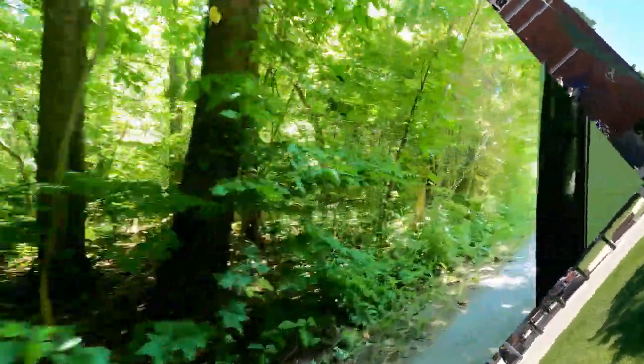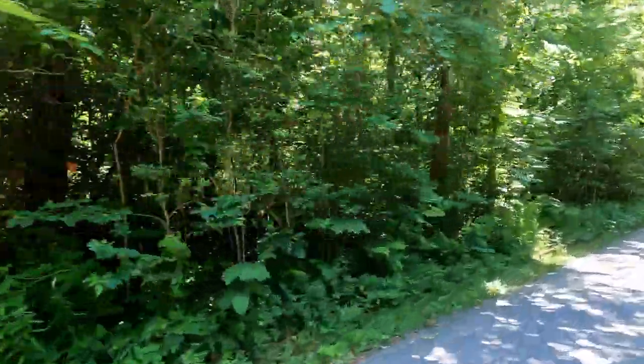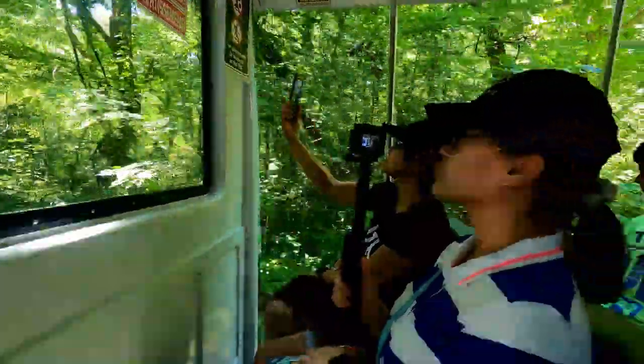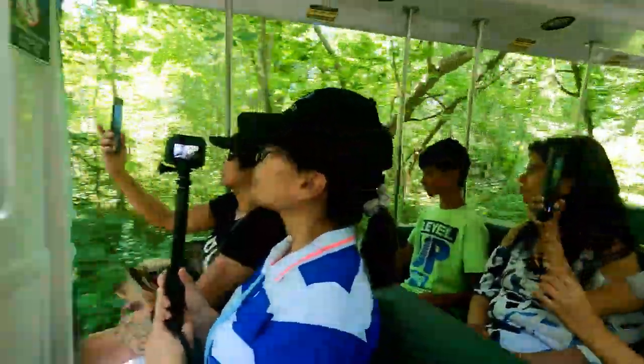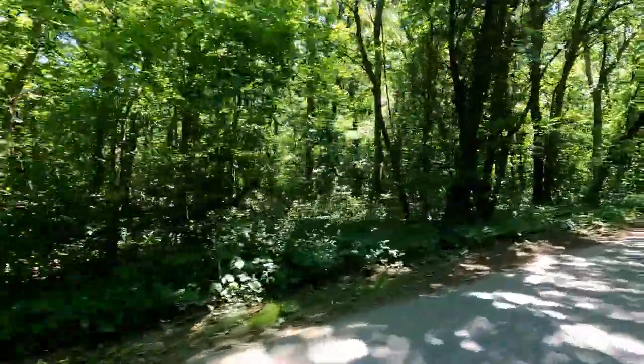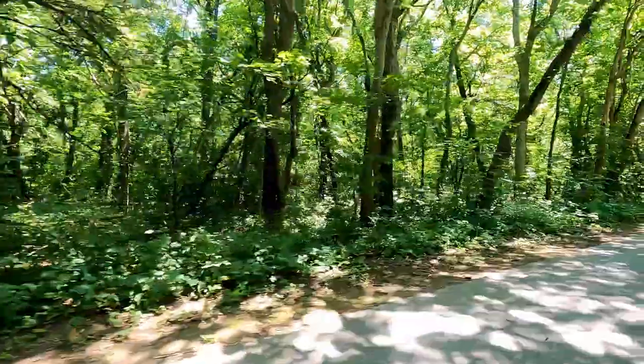Once the shuttle has arrived, we are loaded into this shuttle and riding to the southeast point. Point Pelee is a thing created during the last ice age. So, in the meantime, we're getting some information from, I guess, the tour operator.